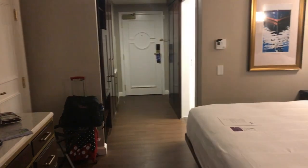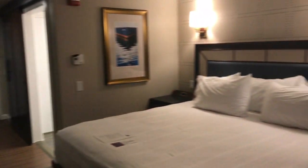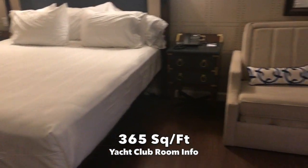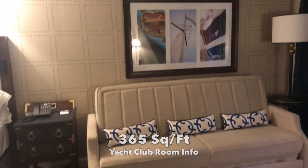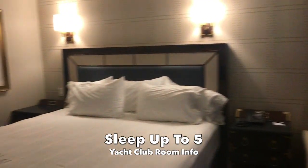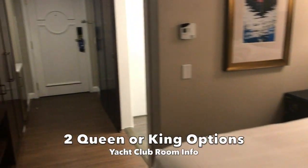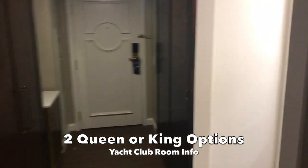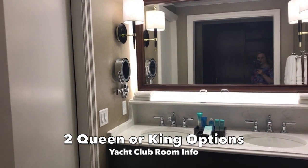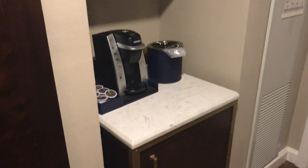The beds are awesome. Tons of space, square footage wise. It's 365 square feet in the room, so you're getting lots of space, and these rooms do sleep up to 5 people. So you can get the 2 queens and the single wall pull down, or you can get a room with just a king. Most of them sleep 5 and can have a 6th if you're talking about someone under the age of 3 sleeping in a crib. So a decent sized family, which is really nice.